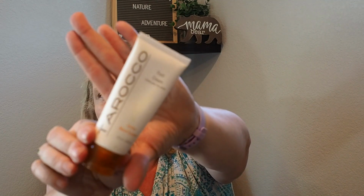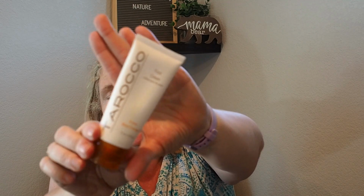This was a thin cream. To me, foot cream is supposed to be thick and ultra hydrating. So there's a little bit left. I did kind of just try to waste it by using it on my legs after shaving my legs. To me, foot cream should be thick. This is not thick in my mind at all.